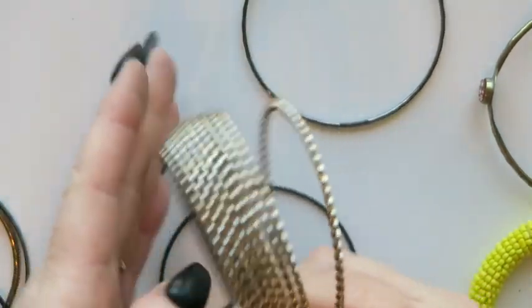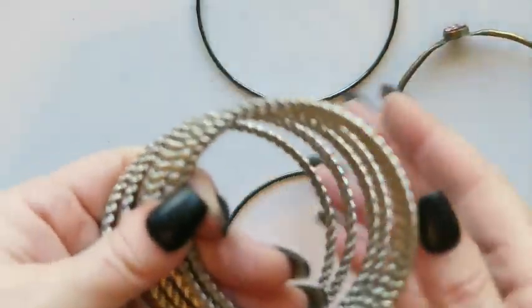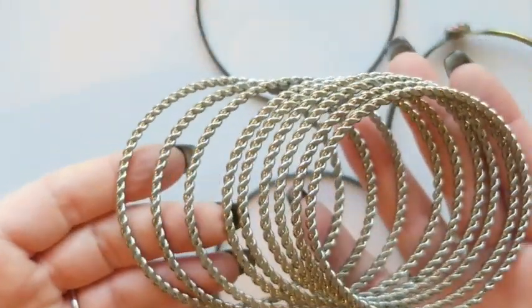Little bangles on the hillside. Little bangles made of ticky-tacky. Little bangles on the hillside, and they all look just the same.